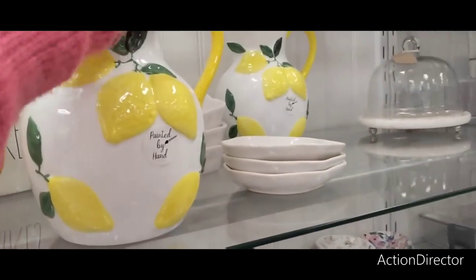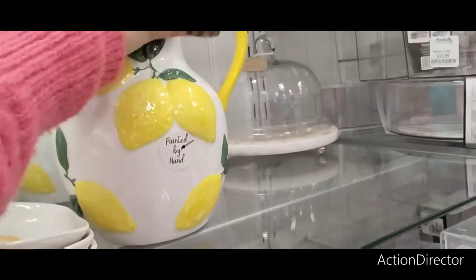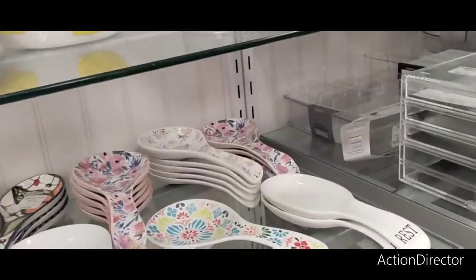I'm gonna hit this aisle because I really like this. That's coming in at $16.99 for that. And they do have some really nice spoon rests.